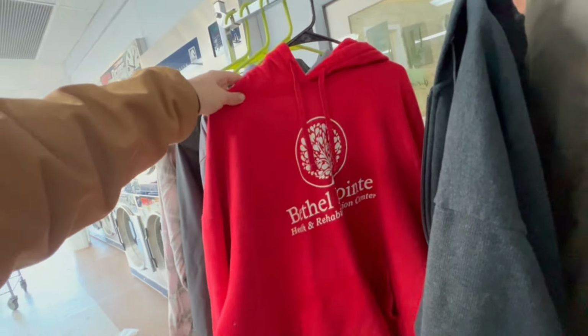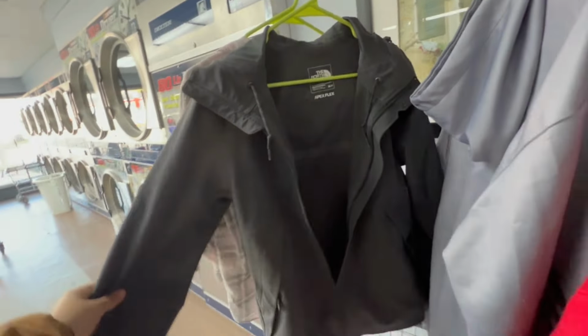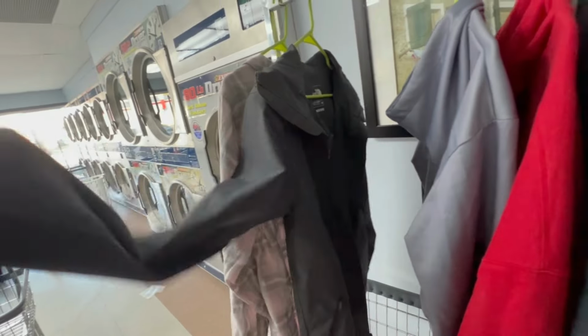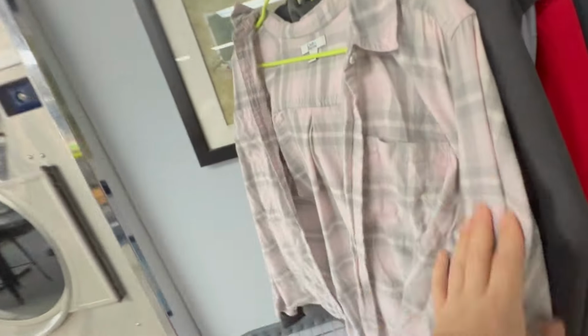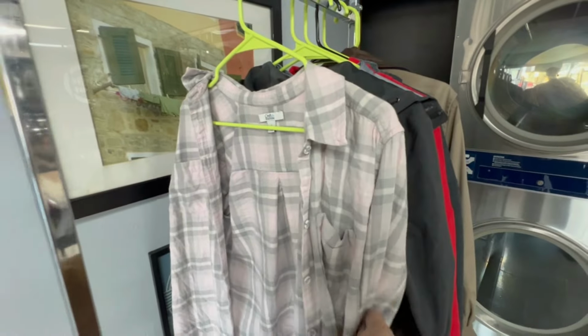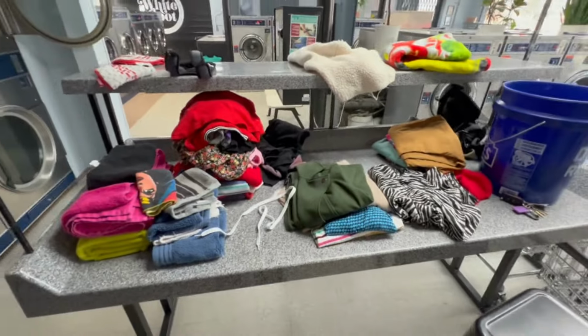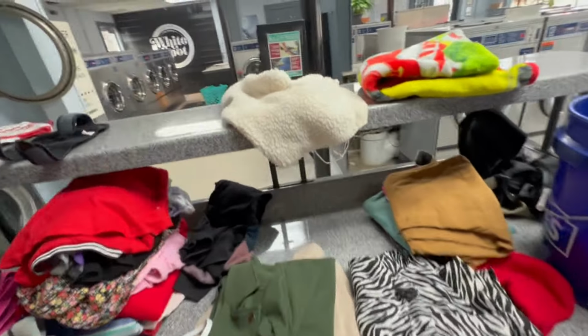Nice, solid hoodie there, like a sports hoodie. This North Face jacket. I got this Crofton Borough dress shirt. And then over here, I got everything folded.